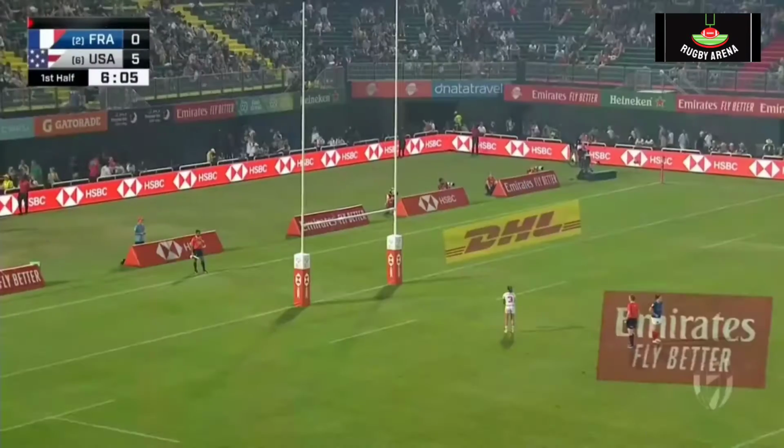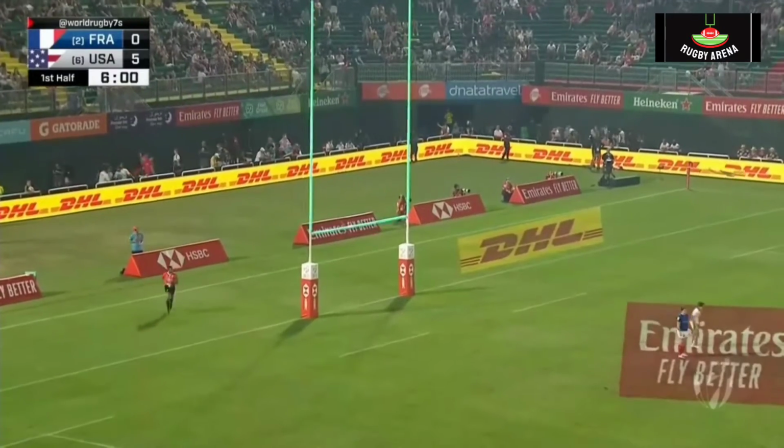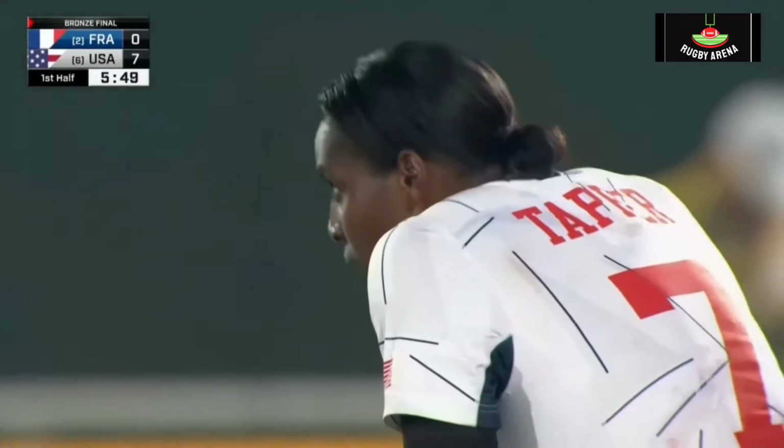Naya Tapper's fourth try of the weekend. The extras from Kayla Canet are through. So a stunning start from the USA. Naya Tapper, sometimes just question marks about her commitment, but this weekend she's been there for the Americans. She's popped up at the big moments just as she's done there.